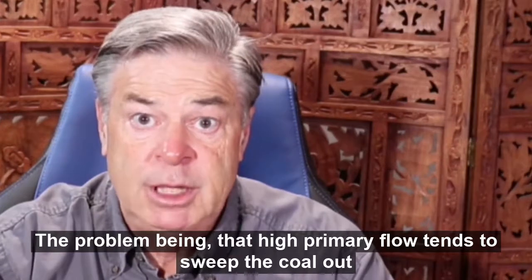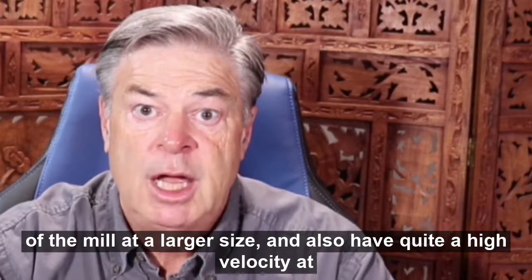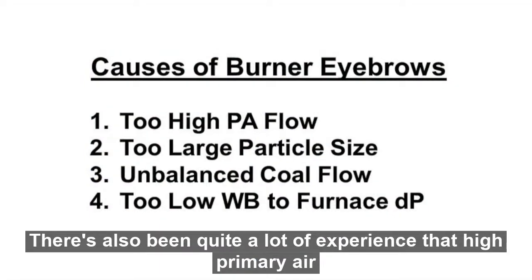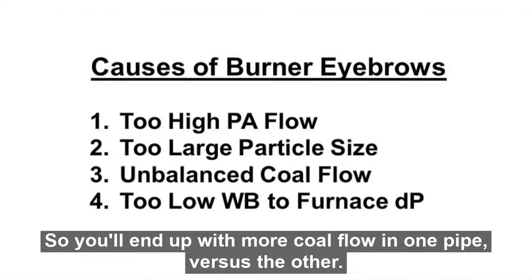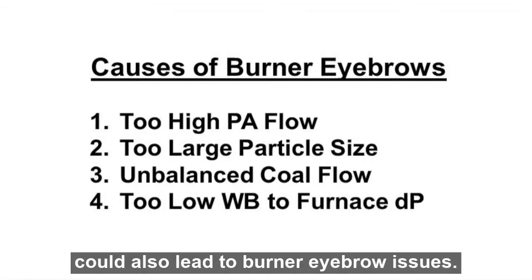The problem being that high primary airflow tends to sweep the coal out of the mill at a larger size and also have quite a high velocity at the burner tip. There's also been quite a lot of experience that high primary airflow takes the coal pipes out of balance. So you'll end up with more coal flow in one pipe versus the other, which is certainly disrupting the air to fuel ratio at the burner, but this could also lead to burner eyebrow issues.